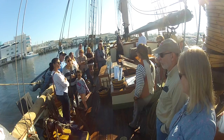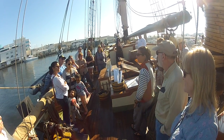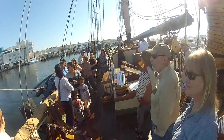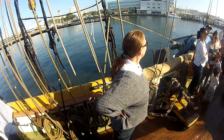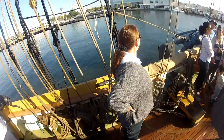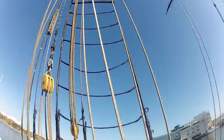Because it's a complicated rig, even if you know how to sail. A tall ship works a little differently than a regular sailboat like that one today. So we like our volunteers to have some experience before we add on topsails and stunsails and the rest. So it's a lot of different things like this one. Okay, any questions?